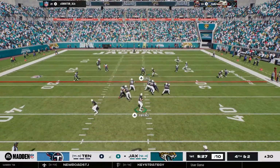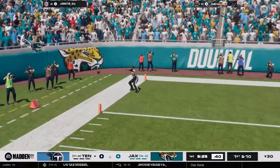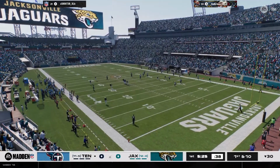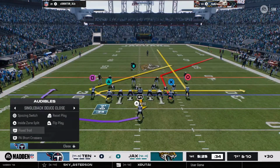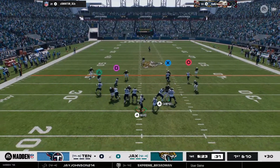And they'll try and throw forward with Lawrence. And too much juice. It'll be out of bounds, incomplete. The Jags come up empty on 4th down. And on the opening drive of the afternoon, the defense forces a turnover on downs.